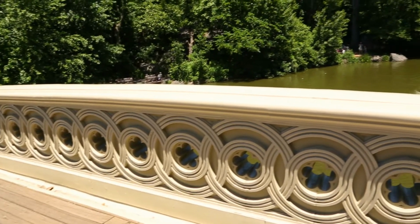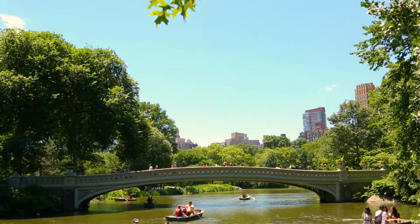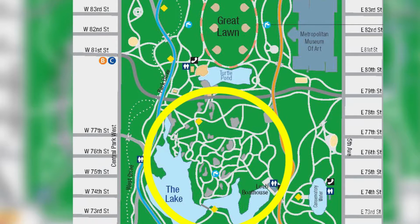To get a better view of Boat Bridge, I recommend crossing over into the Ramble. Boat Bridge is probably the most famous bridge within Central Park. There's no doubt that you've seen it in a number of movies and TV shows. In fact, I worked on an episode of Broad City where we shot here in Central Park, which was pretty cool. Now the Ramble is where I am right now.